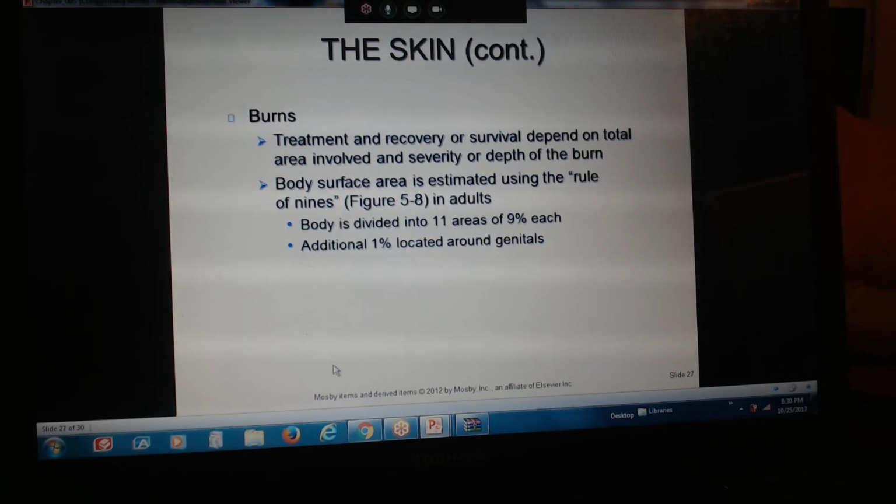Okay, burns. We talked about skin cancer as being something which is obviously detrimental to the skin, but burns also can do great damage to the skin. Treatment and recovery or survival depend on total body area involved and the severity or depth of the burn. Body surface area is estimated using the rule of 9 in adults. The body is divided into 11 areas of 9% each. An additional 1% is located around the genitals.